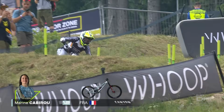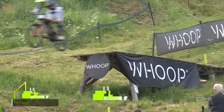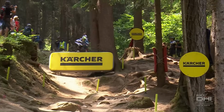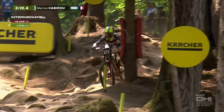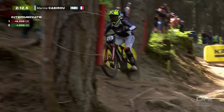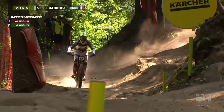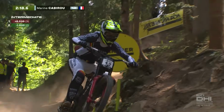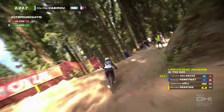Yeah, the season's been a steady build for her so far. I'm sure she'd like to continue that trajectory in the right direction. She's one of those riders, Anna, as well. She's strong every week, Marina, isn't she? It doesn't matter what the track's doing, what the weather's doing. She's a second quicker here at split 2. She just gets on with it. For sure. She's a rider that you can never count out. She's so consistent and she's always up there.